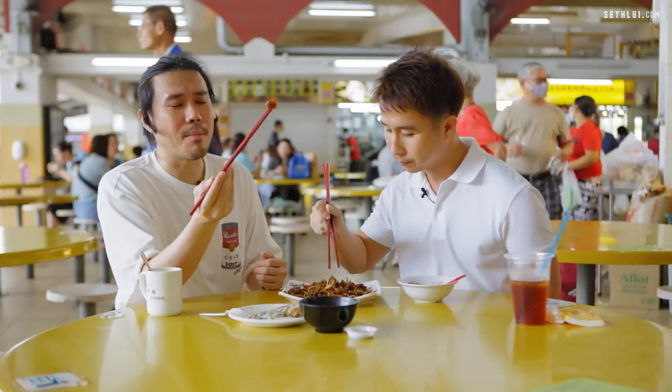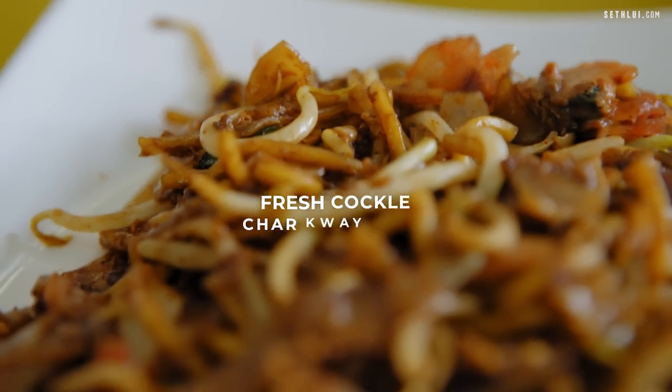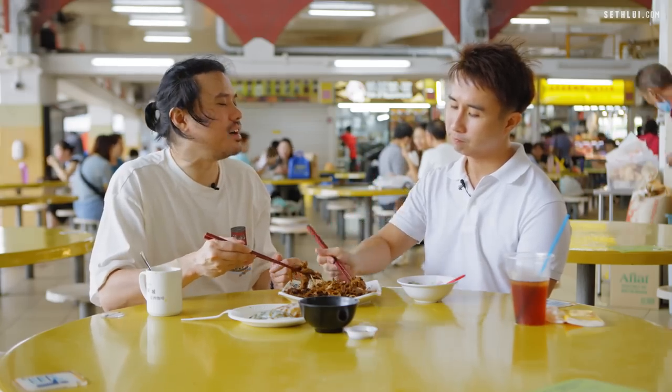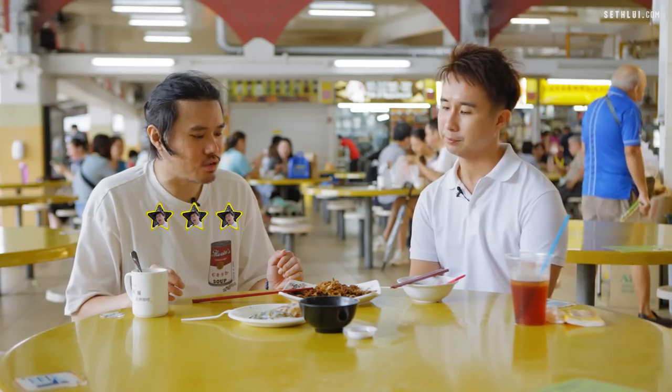It's not overly cooked for the hum. I think that's a plus point. I would prefer if the char kway teow was a bit more spicy though. Yeah, even with chili, this is not as spicy. Yeah, it's a pretty weak chili. Overall, super normal though. Yeah, I'll give it a 3. There's not much wok hei and the chili is not strong enough. At least the hum was fresh and still juicy. Yeah, agreed. I think this is a 3 for me. This is like super average.